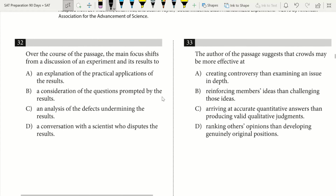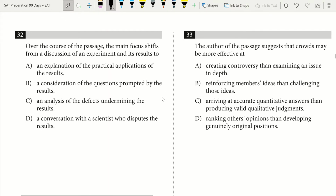All right, and then we have a figure. So now we can go ahead and get into our answer choices and our questions.